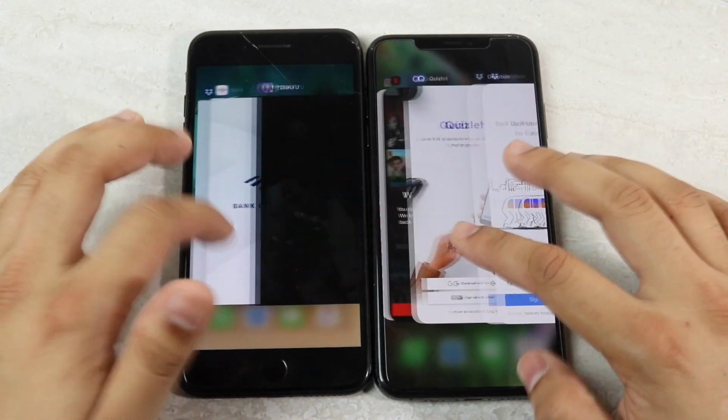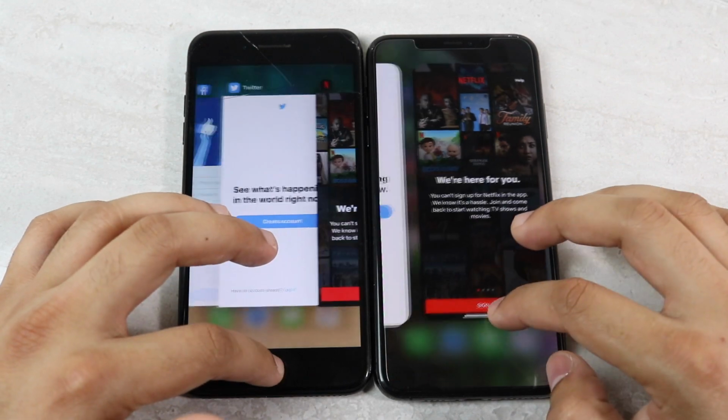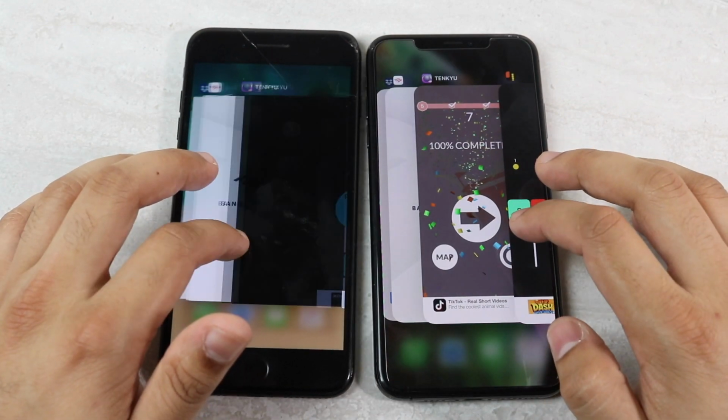Exactly the same. Let's see what else is there. Let's go into some more heavier apps in my opinion. Nope, still the same. Let's load up Thank You. That's a pretty decent one. Let's do 3, 2, 1.